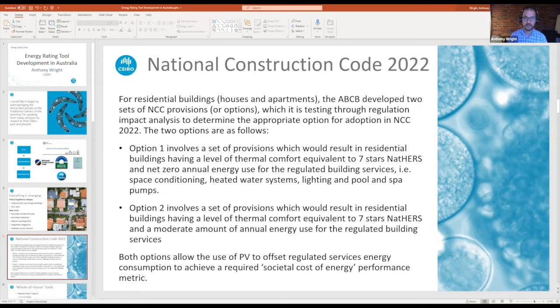So that's a really big change from where we've been. We've been only modelling the thermal shell, so just heating and cooling energy demand. We are now going to whole of house and allowing the offsetting of major appliances against PV generation.